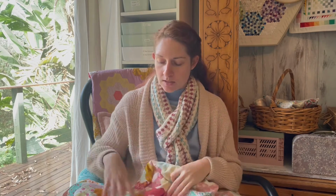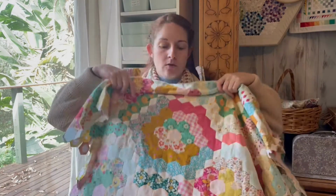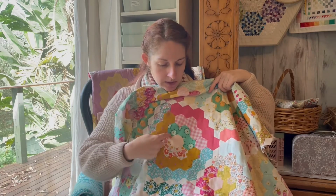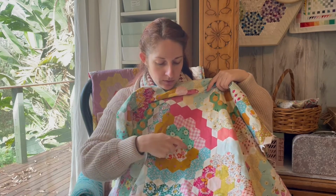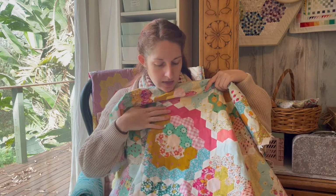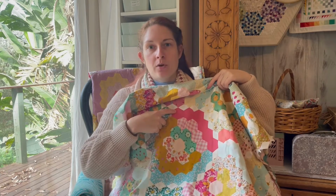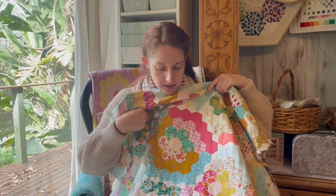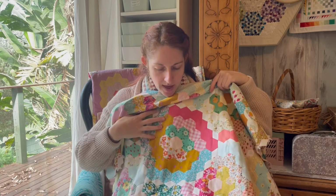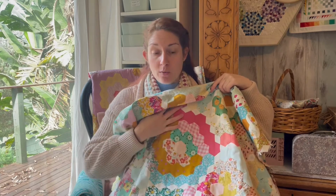I was like, well, what if I did, and I started with this block. This one here is the one that started it all. So I thought, what if I did the hexie flower with 3 petals in 3 different fabrics, and then around that I did 2 different fabrics, and then around that I did 3 different fabrics. And that's how I sort of came up with this kind of scrappy flower block.